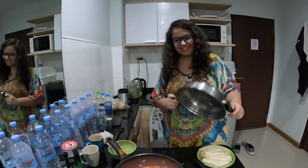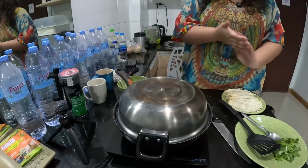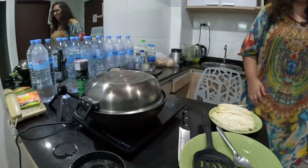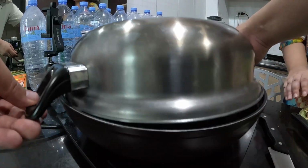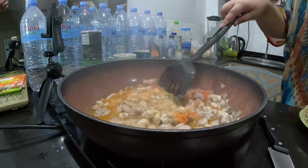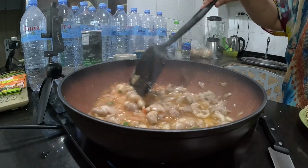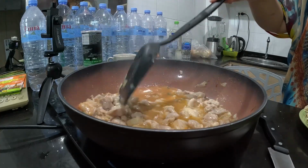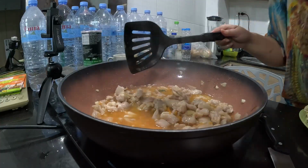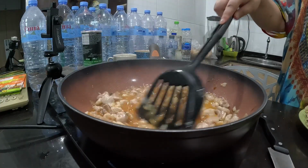This is the solution we have. Yep. So, I think that would work. Nikhil's idea. I think the cover worked. Yeah, pretty well. It had a lot of steam in it. It smells good, yeah.